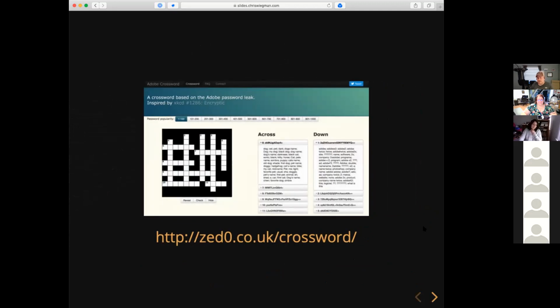Next thing we're going to talk about is passwords. This here is a password crossword puzzle that goes back a few years now. It came out when Adobe was hacked. All these passwords were stolen, and it came out that Adobe was trying to encrypt the passwords with their own homemade encryption, which really wasn't encryption at all.